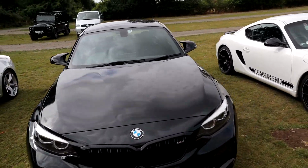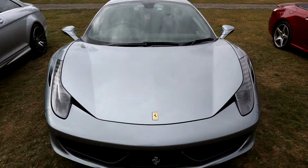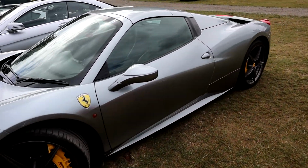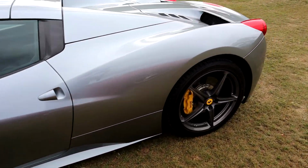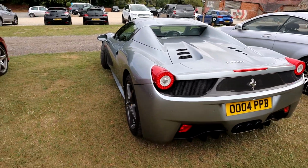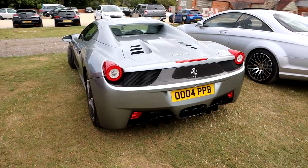Another M2 Comp, very cool. Subtle spec again, 458 Italia. Love these. The note of the engine noise that comes out of these is insane. What I would love to do is get behind the wheel of one of these and really feel what that engine is about. That nice Italian prancing horse.